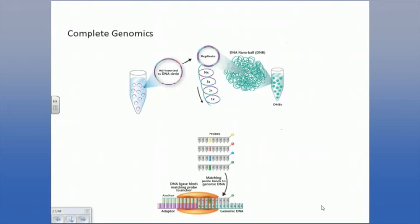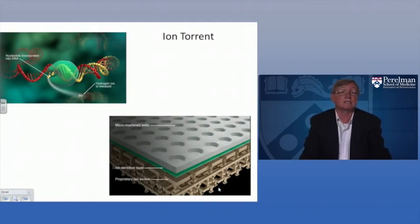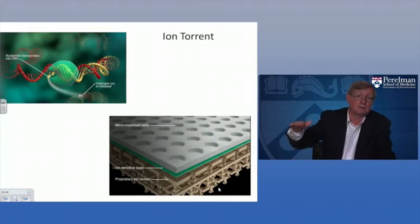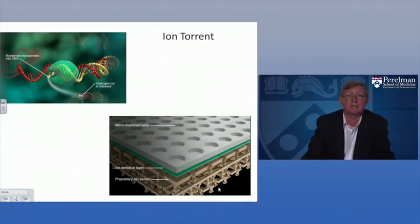Ion Torrent is yet another technology that's come online fairly recently. It uses a principle very similar to the 454 principle, where you flow individual nucleotides over your surface. Each well of the surface contains a clonally amplified DNA molecule. In this case, the incorporation of a nucleotide is detected not by a pulse of light, but by the release of a proton that occurs when the nucleotide is incorporated.